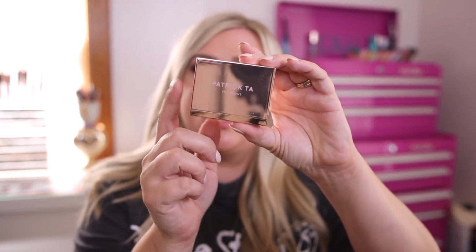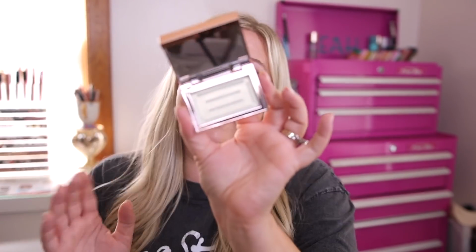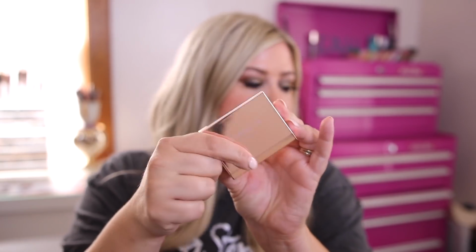I believe this is another full size as well from Patrick Ta. We have the clear brow shaping wax. I actually don't have the clear version. I have the tinted, so I'm excited to have it in the clear. This stuff is really good for doing that feathered brow look, but I actually have something that's even better that I'm going to show you in this video.